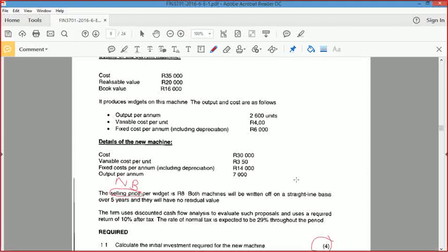How long does the asset last for? It doesn't tell us. It does. You just read it. Yes. Okay, so we went to the question. You should have highlighted, underlined things that were important. So those are some of the things that were important, because you've got the time frame. You need to know how long this project is. How long is the project?